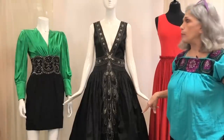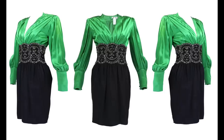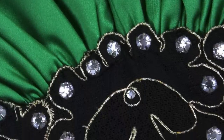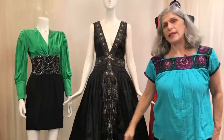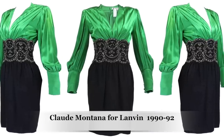The other dresses that we pulled, this beautiful dress is probably late 1980s. It is on the website if you're interested. And it's a beautiful silk charmeuse, moire, taffeta, or faille on the skirt, and then this great cummerbund style. It's rhinestones and gold bullion embroidery on tulle. And we looked it up in late 1980s. Interestingly enough, I did not know this, Claude Montana was the designer for Lanvin.